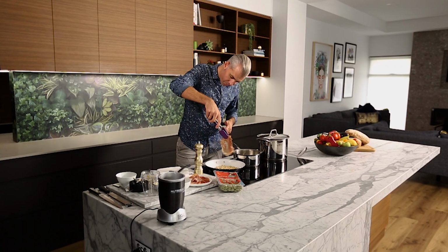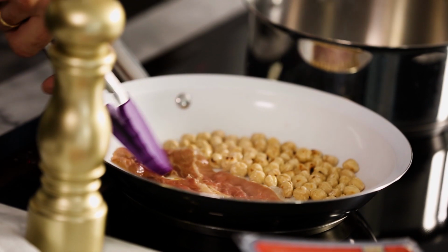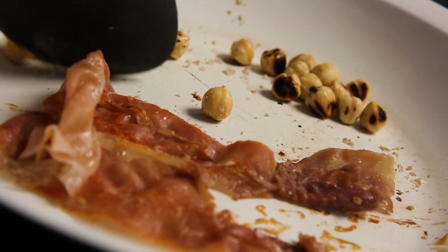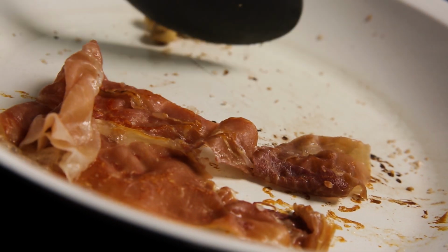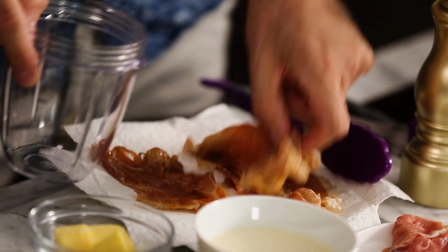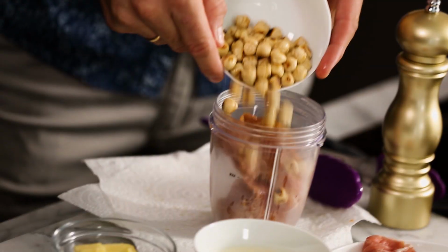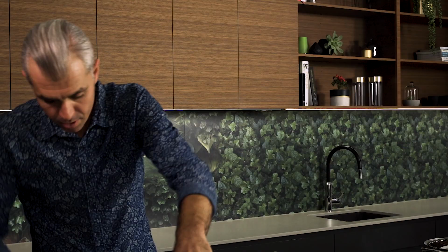Not too much colour on your prosciutto, just flip it over. Using your tongs, just press down the prosciutto nice and flat. That way, we make sure that all that fat renders out and the flavour jumps onto the hazelnuts. Our hazelnuts have a good amount of colour on them, so out of the pan. Now, our prosciutto is looking nice and crispy. Turn your pan off, into the food processor with the prosciutto, the hazelnuts, lid on, and then just a nice light pulse.